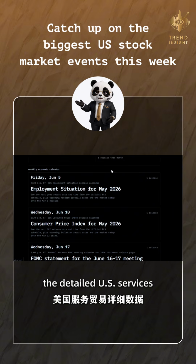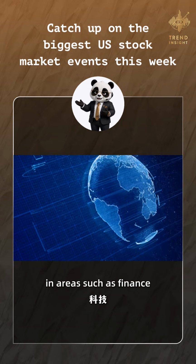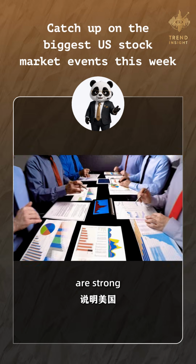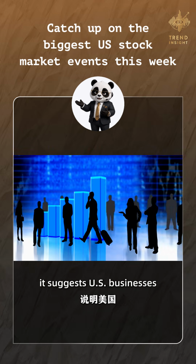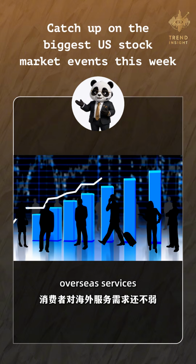Second, the detailed U.S. services trade data. This tracks imports and exports in areas such as finance, technology, tourism, and intellectual property. If services exports are strong, it suggests U.S. service sector competitiveness remains solid. If services imports are strong, it suggests U.S. businesses and consumers still have healthy demand for overseas services.